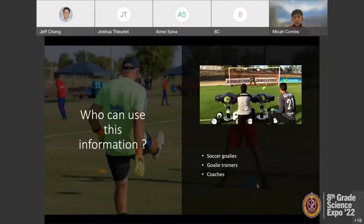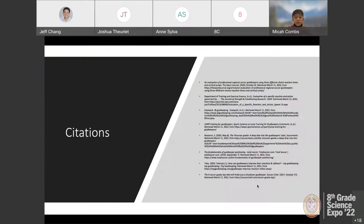So who can use this information? Soccer goalies, goalie trainers, and coaches can all use this to train themselves or train players to be the best that they can be. This is my citations.